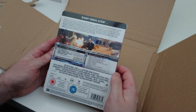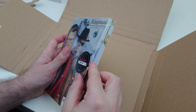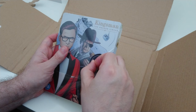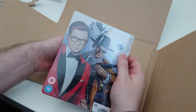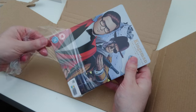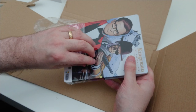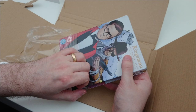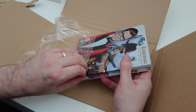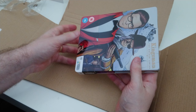I don't actually have a Kingsman yet, because even though 4K stuff was kicking around when it came out on home release, there hasn't been a Steelbook of the original Kingsman film with a 4K in it. So there we go, it's different to the new style and whatnot. There we go, you can see that, okay.